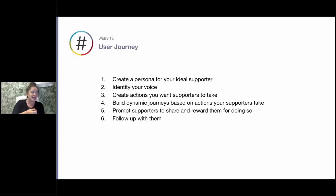Then coming into the idea of creating the actions that you want supporters to take. That can be as simple as signing up for a newsletter. It could be creating donation infrastructure, could be getting petitions, events, endorsement pages, you name it, surveys, right? But you as an organization need to have an idea of what the actions are that you want people to take. And then within that, being able to create a hierarchy.